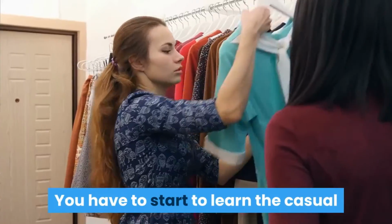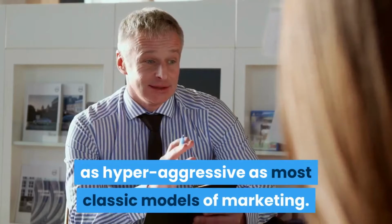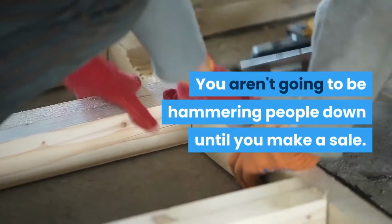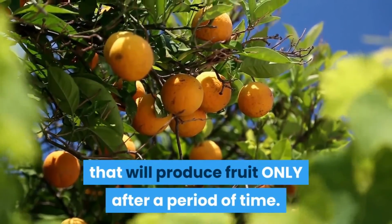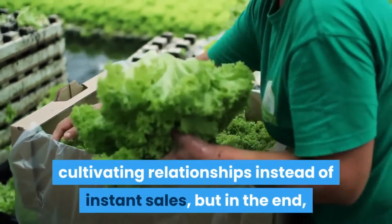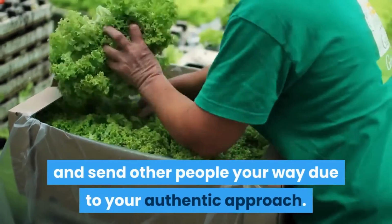You have to start to learn the casual art of the soft sell to succeed online. Soft selling doesn't have to be timid, but it can't be as hyper-aggressive as most classic models of marketing. You aren't going to be hammering people down until you make a sale. You are going to be building long-term relationships online that will produce fruit only after a period of time. It may seem counterproductive to spend time cultivating relationships instead of instant sales, but in the end, it will pay off as people become loyal followers and friends and send other people your way due to your authentic approach.